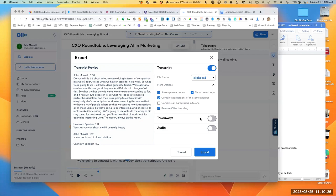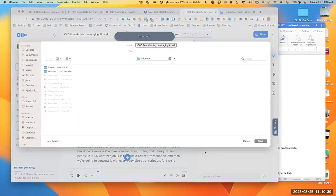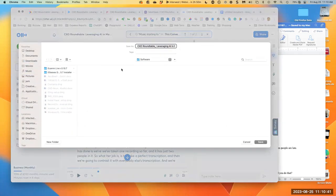We can remove the Otter branding. We don't need any of that. And then we'll throw it here into a doc. So that's cool. You can throw it into a text file or a PDF or whatever. We'll throw it in here just for equivalence sake. And I'm just going to throw it in the downloads folder.